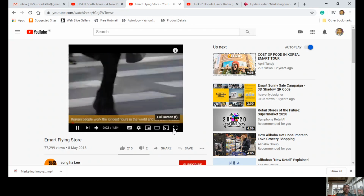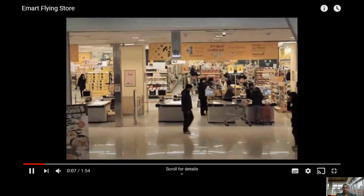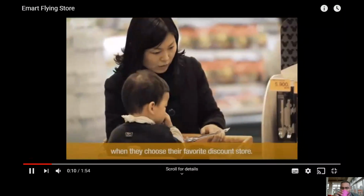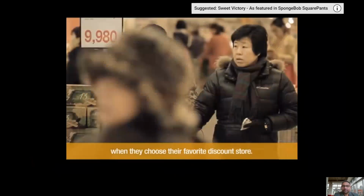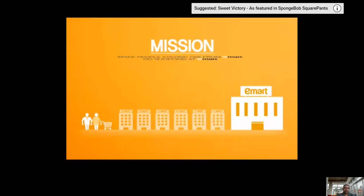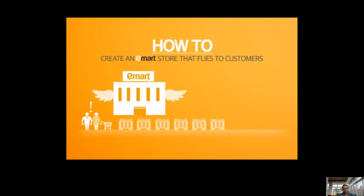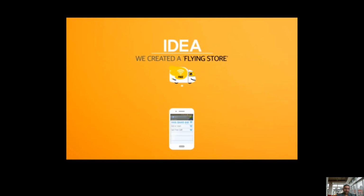How many people work the longest hours in the world and are always busy. That's why they consider accessibility most when they choose their favorite discount store. And they rarely change the choice. Mission: make people staying far from eMart do shopping at eMart. How to: create an eMart store that flies to customers. Idea: we created a flying store. It's a free Wi-Fi balloon that makes people do shopping.